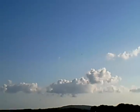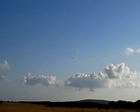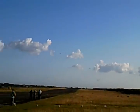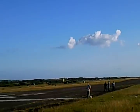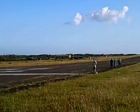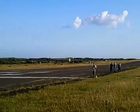First time I've ever seen this sort of stuff flying, I guess. No. Well, they fly electric stuff, but nothing like that. No, we haven't got gear, yeah. Oh, you can see it there down.